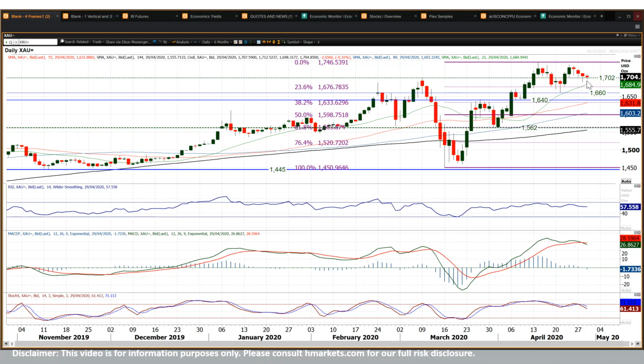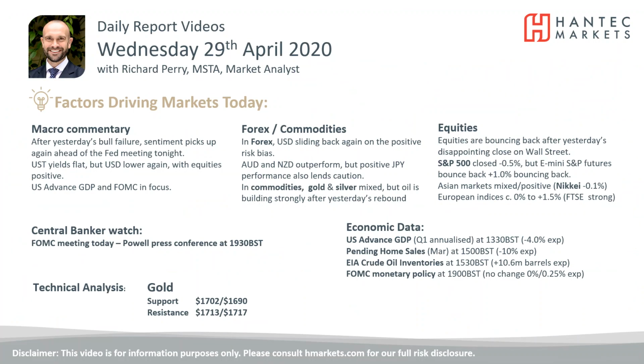Because certainly if the Fed takes on more of a yield curve control policy or hints towards it, I think that would be gold positive because it just keeps yields depressed for ever longer, and I think that is a positive environment for gold. So with that in mind, I wish you good luck in your trading today.